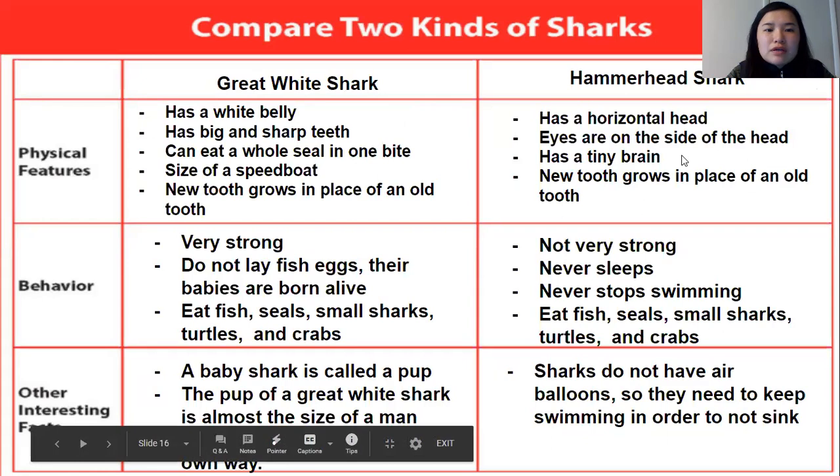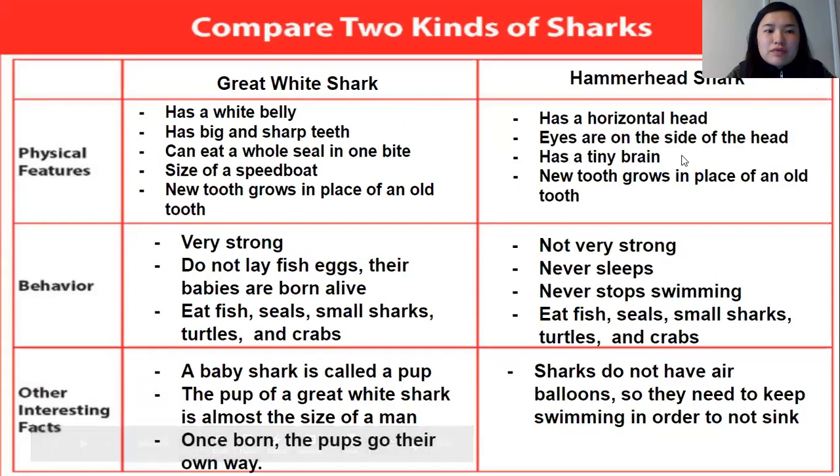So the physical features of the great white shark. It has a white belly, has big and sharp teeth, can eat a whole seal in one bite, is the size of a speedboat, and a new tooth grows in place of an old tooth. Now, the behavior of the great white shark: he is very strong. He does not like fish eggs. Their babies are born alive. And then they eat fish, seals, small sharks, turtles, and crabs.